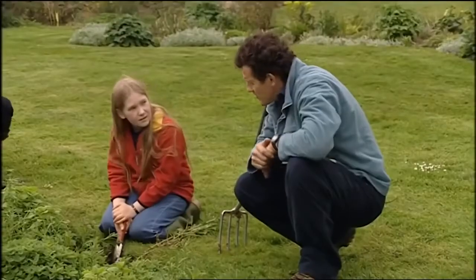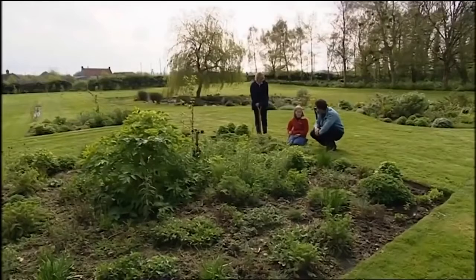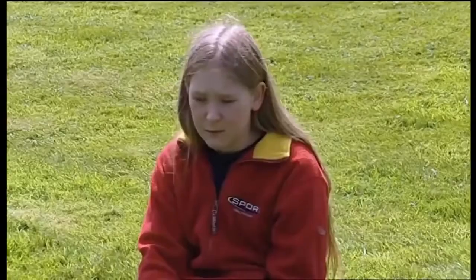And tarragon spreads terribly, doesn't it? But I mean, this is an awful lot of herbs just for cooking. They're not all for cooking. We use some of them for helping cure colds and stuff.